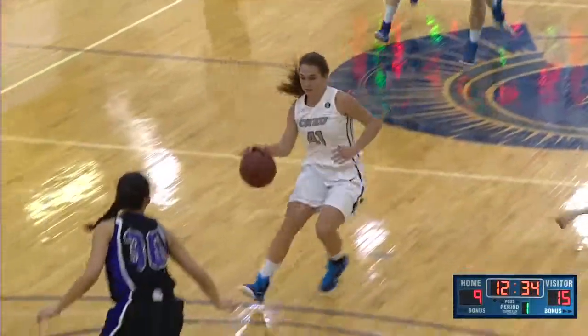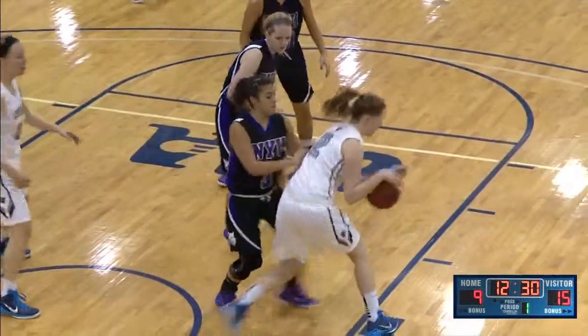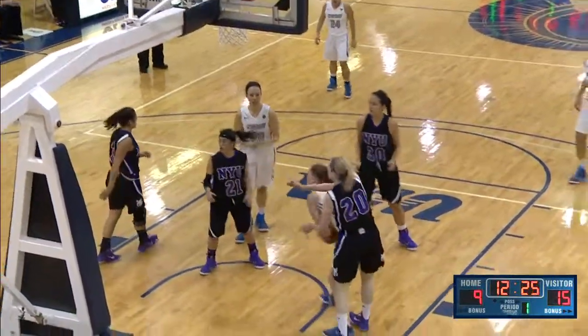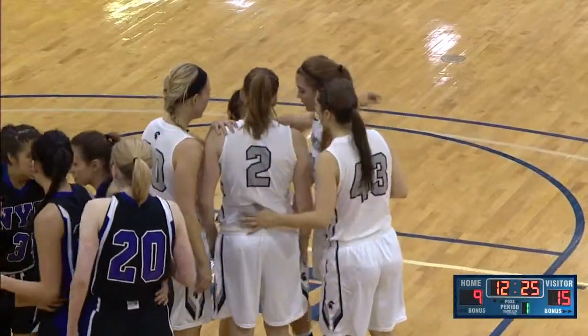Brooke Orcutt the other way. Spots up at the foul line, missed it long. Rebound on the floor, Case controls. Left-handed shot off the glass by the freshman, missed, but she's gonna pick up a foul on the rebound.